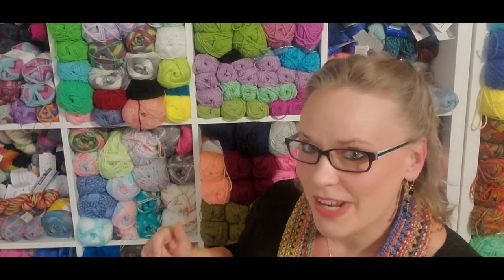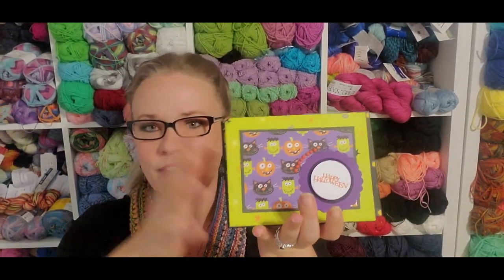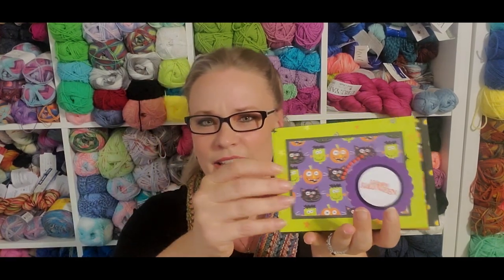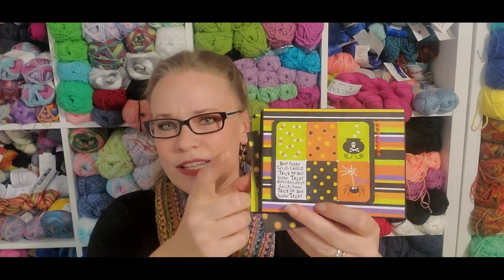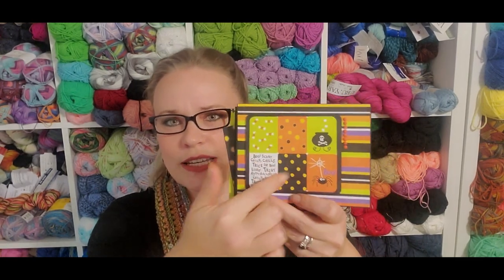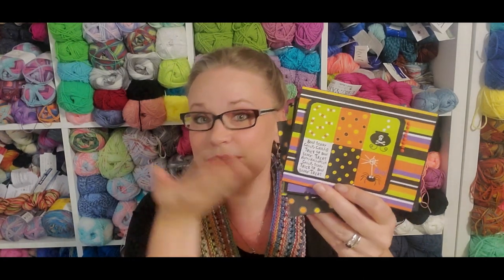All right, finished objects. So I did get the last of my Halloween cards made. Finished, stamped, decorated. We're all ready to go here. I've got, I think, like 8 of these. One of the previous one. There's a dozen of these. This was a single sheet, and I just cut it into, it's a very simple card.